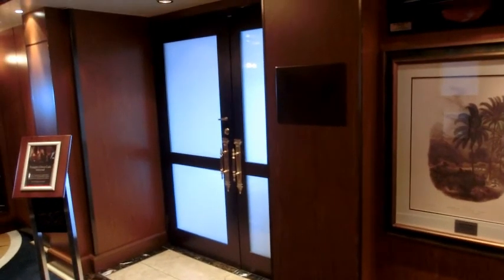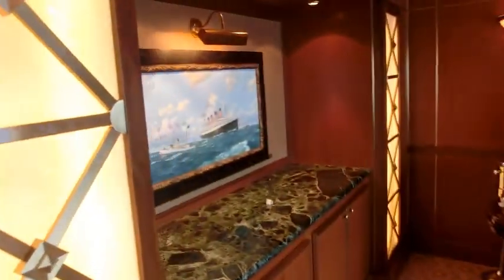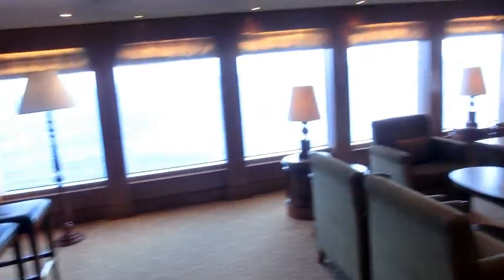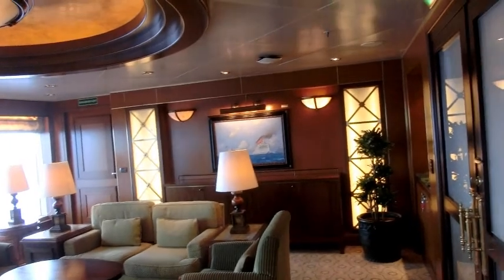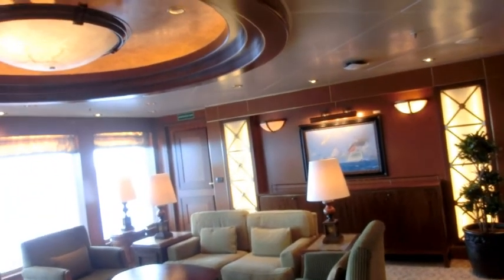I'll have to tell you what the next room is called, as it's not very clear on the sign, but it is the Admiral's Lounge. So again, there's no one in there, so let's take a look and see what we can find. And again, another pretty comfortable small room where you can be secluded if you want to, so I guess it's a good place to come with a few friends if you just want to be away from the general melee that goes on the ship.